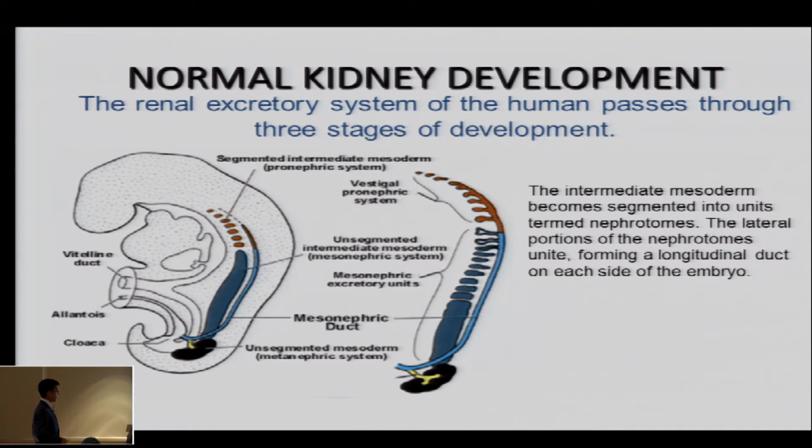if you think about this being an embryo, this wider part down here, we call this the intermediate mesoderm. And what it does is it's present at the beginning when you're first developing. And the kidney is very interesting because it develops in stages, and actually what initially develops by the end of development is no longer there. So really what happens initially is this intermediate mesoderm actually creates these little segmented things here, and they call it the pronephric system.